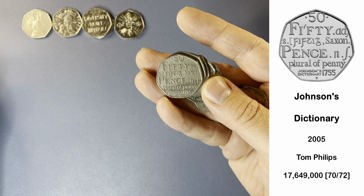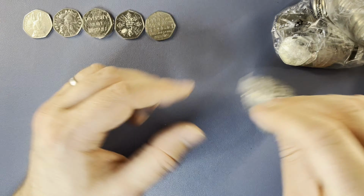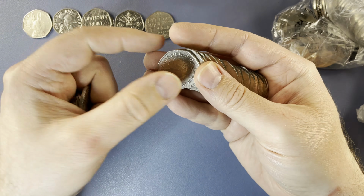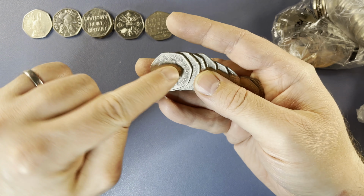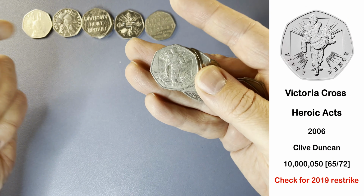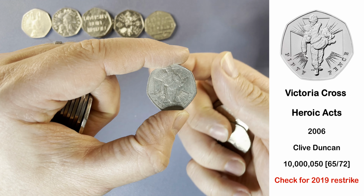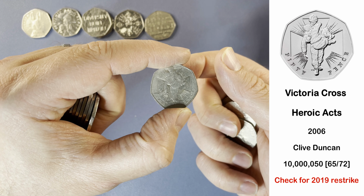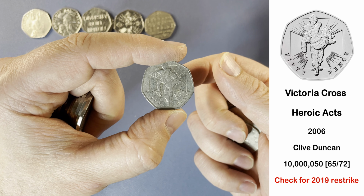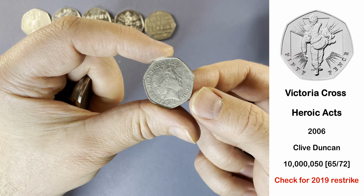Here we have dictionary, super common one. And here we have Victoria Cross Heroic Axe. So this one was restruck in 2019 as part of 50 years of the 50p, so it's worth checking the obverse to make sure that the date says 2006, which it does.